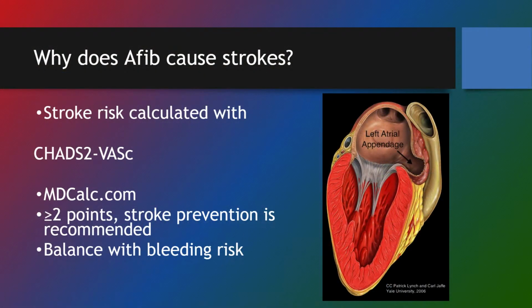So how does AFib lead to strokes? The top chamber of the heart, the atrium, especially the left atrium, has a pouch called the left atrial appendage. When the top chambers are fibrillating, without that good organized squeeze, blood can pool in that pouch because it's not squeezing. When that blood pools, it causes a blood clot, and that blood clot can eventually break off, go to the brain, and cause a stroke.